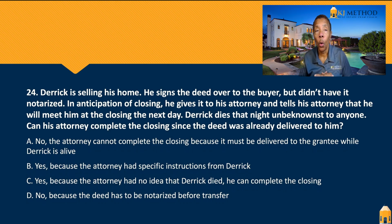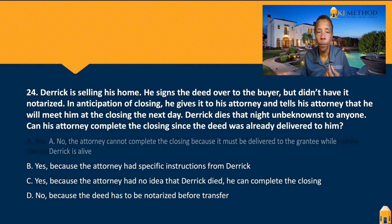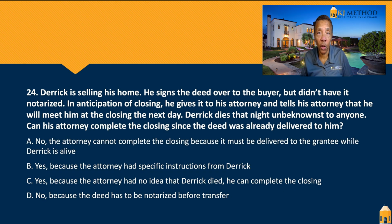Okay. This question could be confusing, right? Because what is the reason that this is going to be valid or invalid? So a lot of times you get these test questions, a person died. First of all, we don't need to know people died. There are laws in place that just say if you're dead, you're dead. Like nothing can transfer if you're dead, right? The transfer has to happen while you're alive. So don't get confused by that. So the best answer here is the attorney can't complete the transaction.